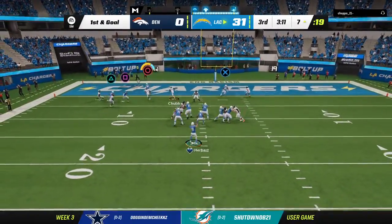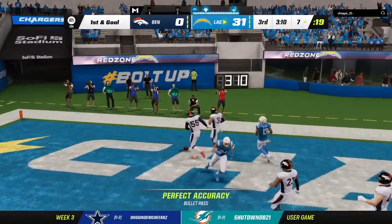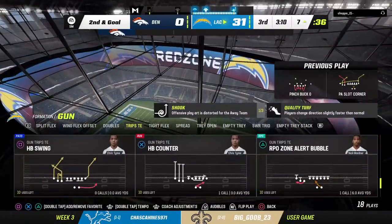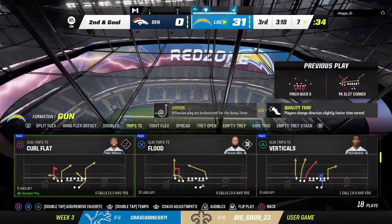Now Herbert with it, looking to pass. Looking end zone, but it's incomplete. They don't get the hookup there, but you really have to marvel at how precise he's been throwing the football these last couple weeks.